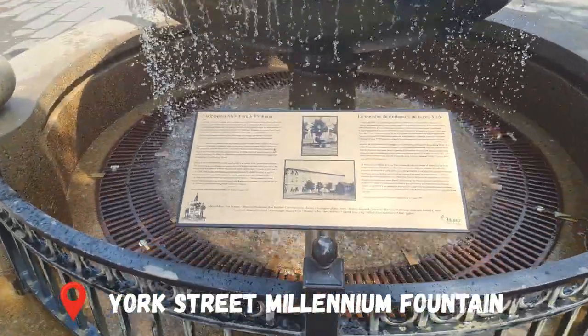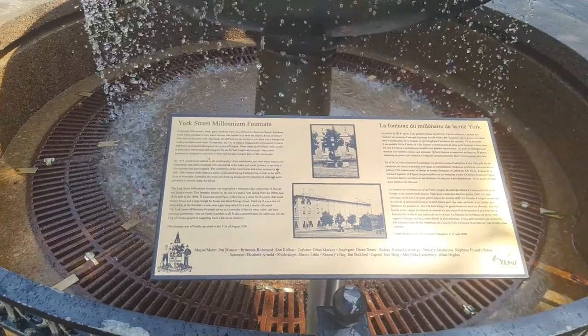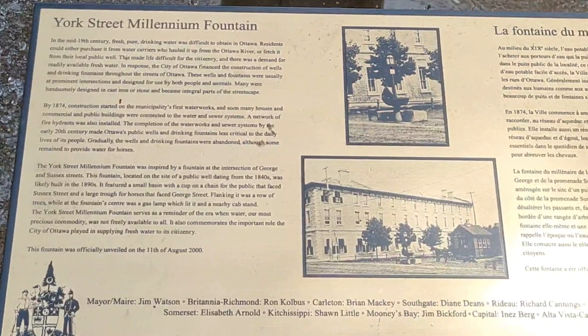As was done in Barbados, fountains in capital cities often commemorate the introduction of piped water. The inscription on the York Street Millennium fountain marker reads, "In the mid-19th century, fresh, pure drinking water was difficult to obtain in Ottawa. Residents could either purchase it from water carriers who hauled it up from the Ottawa River or fetch it from their local public well.